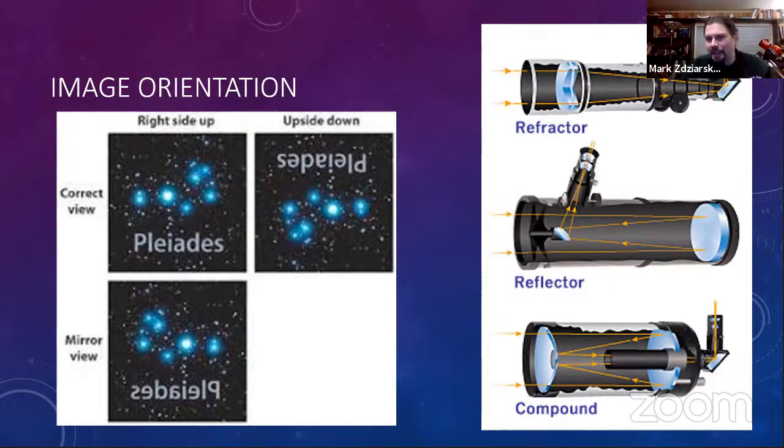It may take a little time for someone to get flipped out in their head that right is left, or left is right, or up is down. But once you get the hang of it, it becomes second nature, like riding a bicycle.